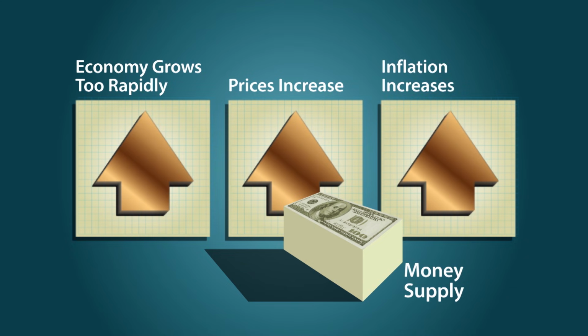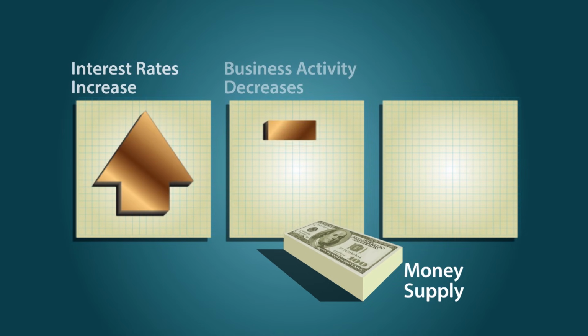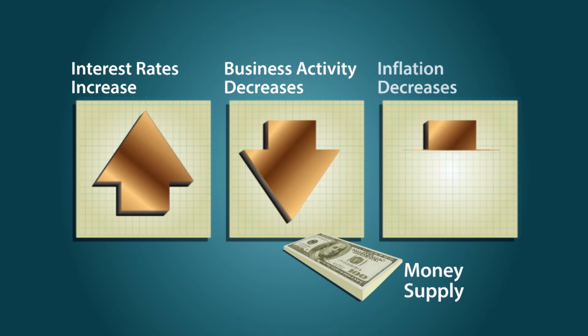Then the Fed could adjust monetary policy the other way and reduce the money supply, leading to increased interest rates and cooling off of the economy and lower inflation. Now I get it. It comes down to this.